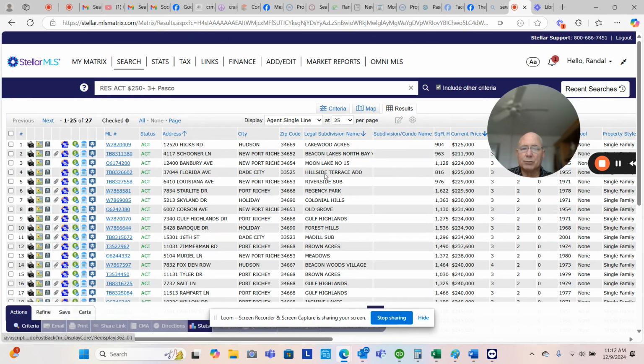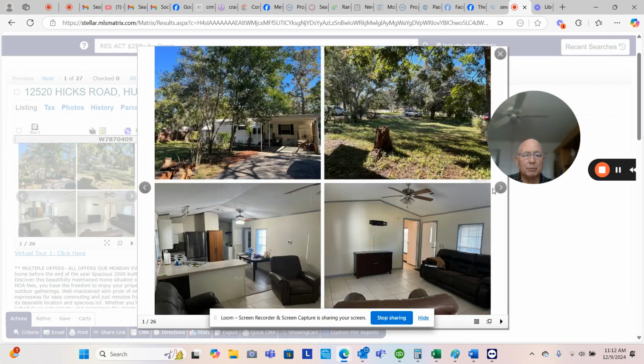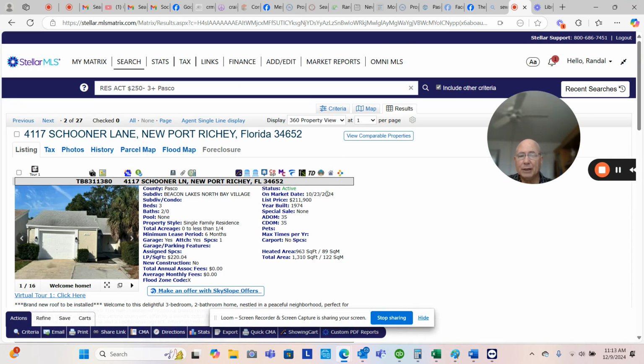All right, on Hicks Road, multiple offers, highest and best is due by tonight. This is a pricing strategy to get a lot of offers. So it's unlikely that this is going to go to a regular person, or it's going to go to a cash buyer, and we're not cash buyers, or we're likely not cash buyers. All right, here we go.